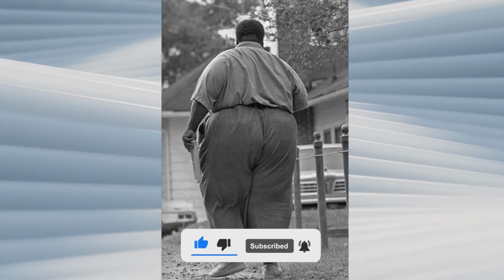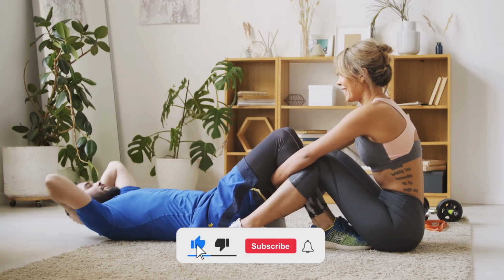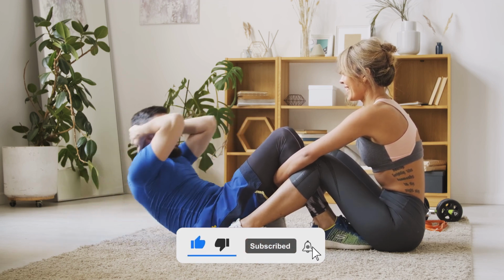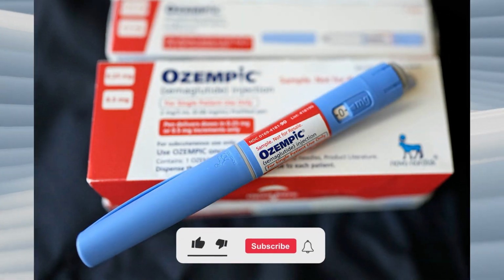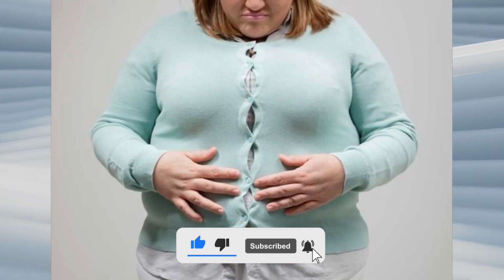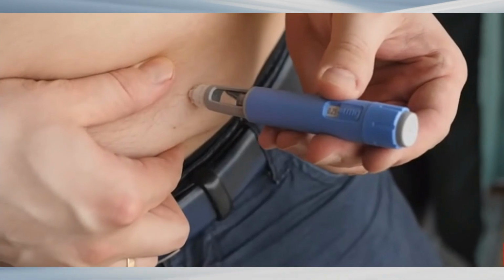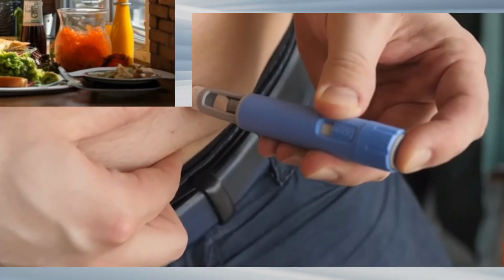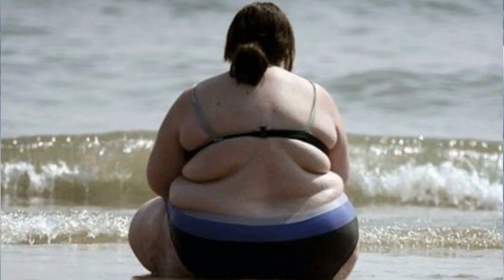For example, a balanced diet rich in nutrients and low in calories is fundamental. Reduce the intake of sugars and saturated fats while increasing the consumption of fruits, vegetables, and lean proteins. At the same time, increasing daily physical activity helps burn calories and strengthen the cardiovascular system. Regular walks, aerobic exercises, and resistance training are essential for maintaining a healthy and active body.